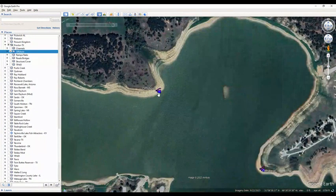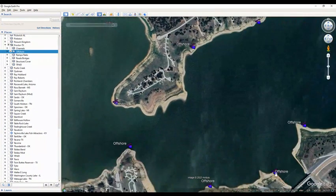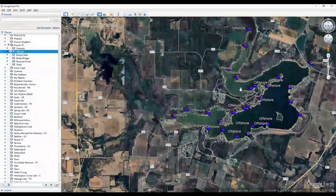These offshore spots here, that point's still in play. This one's still in play, but some of this stuff is not even in play anymore. That one's still going to be in play. But we'll go through those offshore things and look at them from the Navionics side when the water is at normal pool, so you'll understand why we've picked these offshore spots.